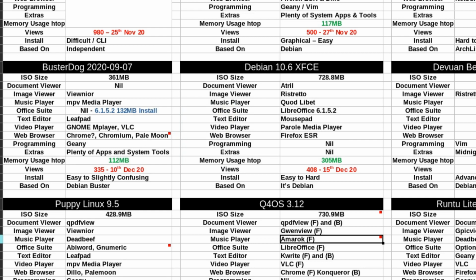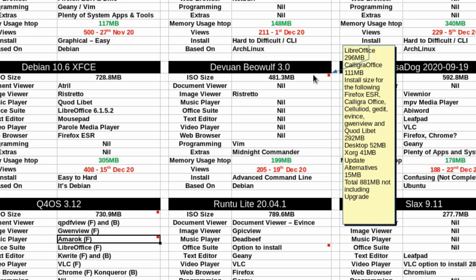Devuan Beowulf. This is an interesting one. LibreOffice was 296 megabytes to install. Calligra Office was 111. Install size for the following: Firefox ESR, Calligra Office, Celluloid, Gedit, Evince, Gwenview, Quod Libet was 292 megabytes. The desktop was 52 megabytes, Xorg 41 megabytes, Update Alternatives was 15 megabytes, totaling 881 megabytes, not including the upgrade. So that was including Calligra Office on that one, but if you was to install Gnumeric and AbiWord, it'd be even less than that, if those two are enough to get you by. So that can definitely work.